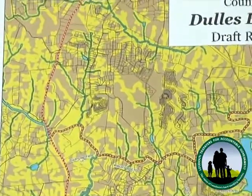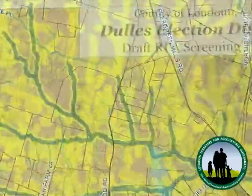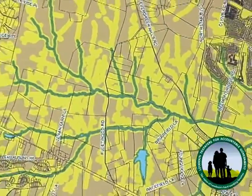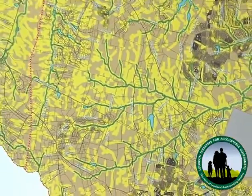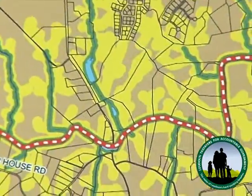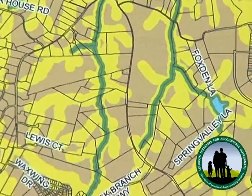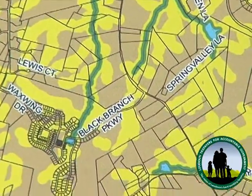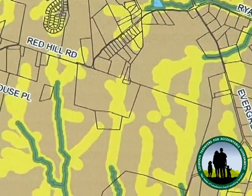If you have RPA or possible RPA on your property, you will be required to map your lot to delineate the resource protection area and the 100-foot mandated buffers. These costs have been estimated to be between $2,000 and $7,000 for a quarter to a half-acre property, and they have not been estimated at all for the larger lots in our county. You will also have to prepare a water quality study and a mitigation plan. Another cost is that of a grading plan.